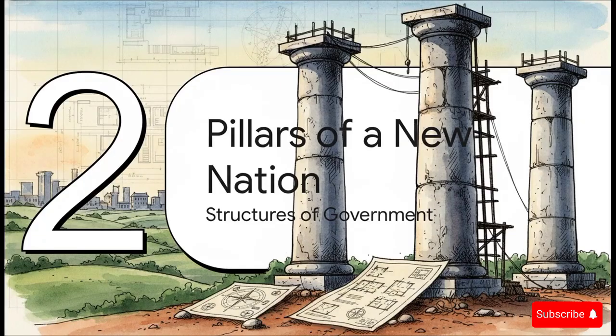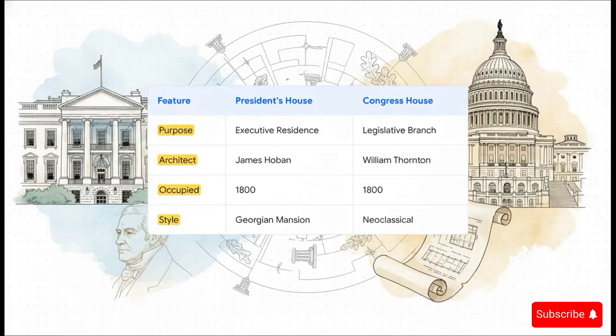Incredible, right? Okay, so with the blueprint in place, the focus turns to construction. It was time to raise the very first great pillars of American government, right out of the Maryland soil. So the two main anchors of this new city were, of course, the President's House, a really refined Georgian mansion designed by an Irish architect, James Hoban, and the grand neoclassical Capitol, which was based on a plan by Dr. William Thornton. And get this, in a pretty amazing moment in history, both buildings became operational in the year 1800.